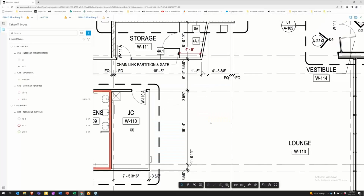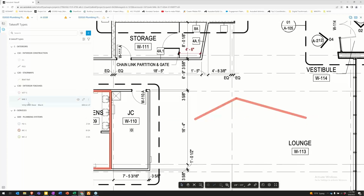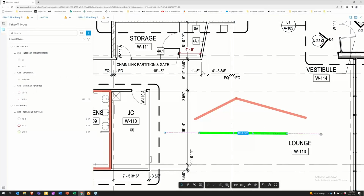Something that's kind of quirky is, say we have some wall base, oops, too small. Select it. Always pay attention to the right-click options in 2D and 3D. Notice we can insert a vertex if we need to make this at an angle, and we realized afterwards we needed to do that. Also, this is something that's odd. If you look at the shortcuts, A is supposed to be an arc, which makes sense, and E would be an ellipse. But if you click A, you get the option to do an ellipse, and conversely, if you do E, it gives you the arc. So just kind of funny, something to remember about that.